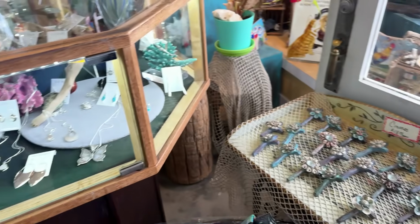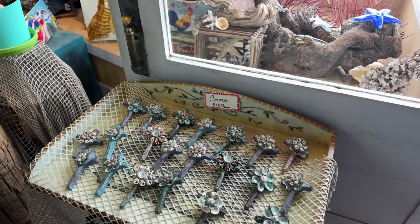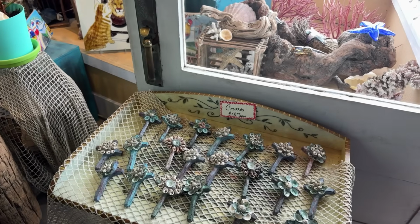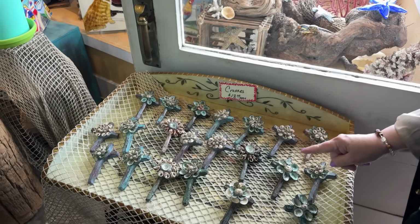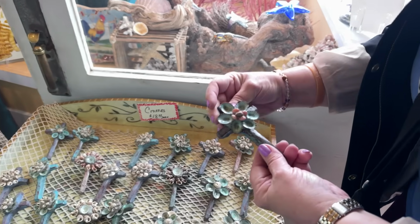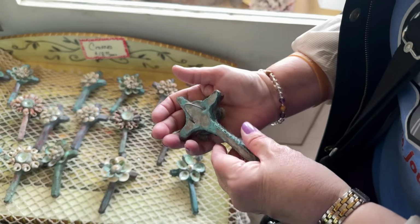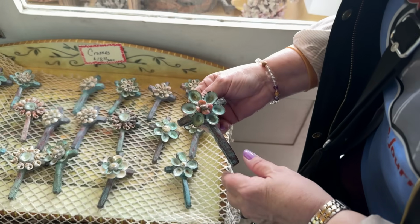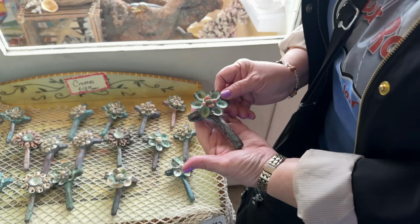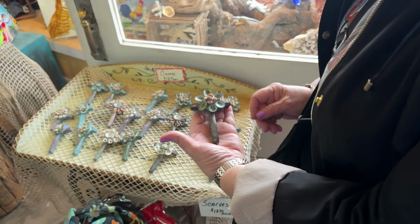What is that? They're crosses. Are those crosses? Wow, those are beautiful. How beautiful are these? Oh, I think I like this one. Look at that. Is that not stunning? With the hanger on it. That is such a beautiful cross. Oh, I think I'm going to have to get one. I want to put that on Picker Road. I think someone will absolutely fall in love with that.